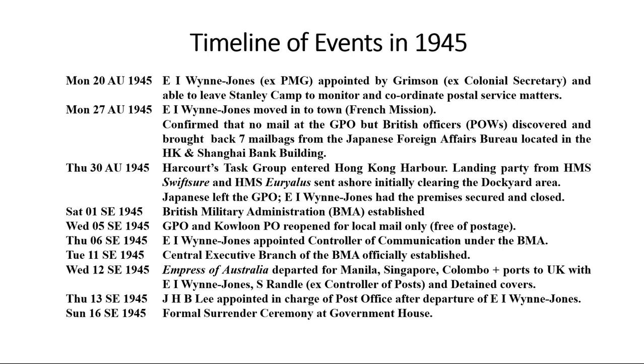And on the 20th of August, Wynne Jones was nominated to look after the communications, including the postal system. It's not surprising, he was the PMG when the Japanese invaded. And on the 27th, he moved into town from Stanley, and he confirmed that there was no mail at the GPO on the 27th. No mail from before the invasion.